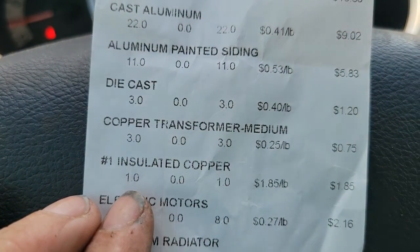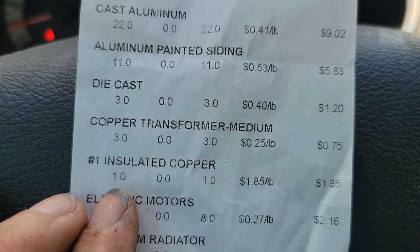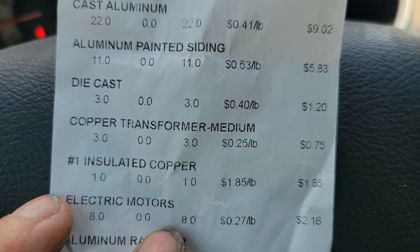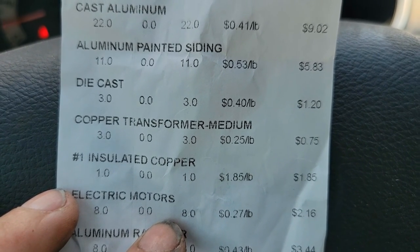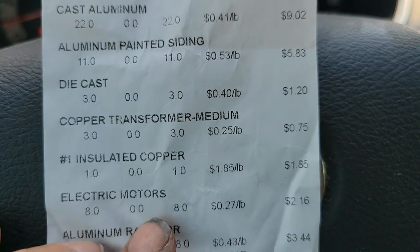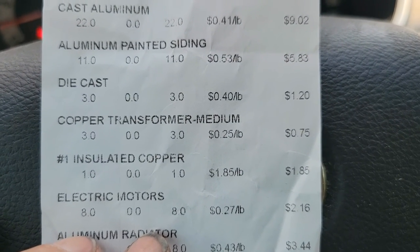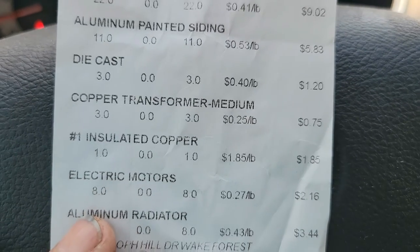And number one, insulated copper. Oh my God, he gave me number one insulated copper. For that wire, oh dear, the gauging cable. I didn't know he was gonna do that. I should have told him it was aluminum. I brought all aluminum, so he gave me $1.85, 1 pound.